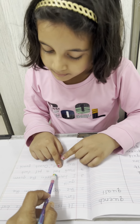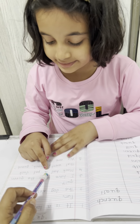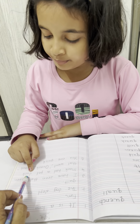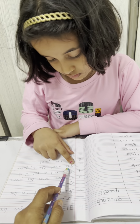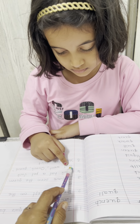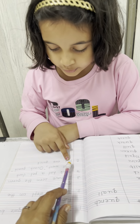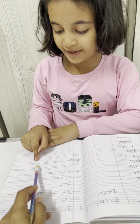Mac hid her hat. Dog. That went quack quack. You are quick. Very good.